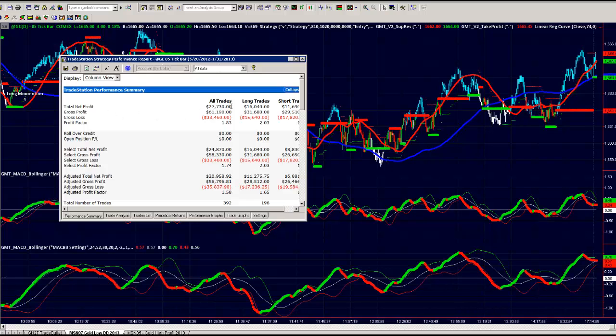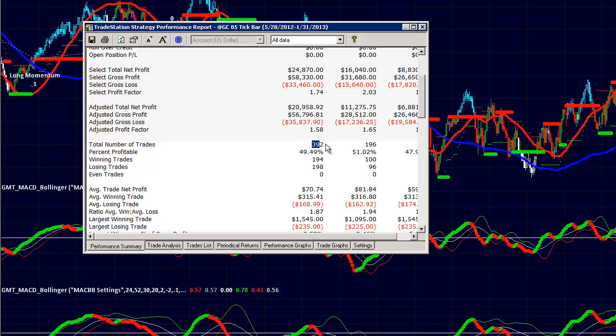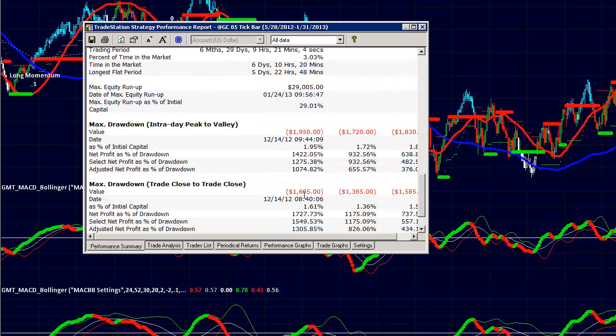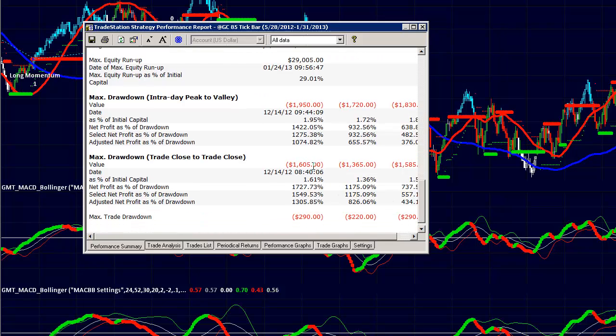You can see the total net profit's 27k, which is fantastic. On this strategy, it's got 392 trades, so a great number of trades, 49%, and an average trade net profit of $70. That's very important for us because we want to make sure our average trade net profit is above 50. We've got our commissions built in as well, and if we go right down here, you'll see our drawdown's only 1605, so it's a very small drawdown for that strategy. So our ratio of net profit to max drawdown is very good. It's running at 17.2, so that's fantastic.